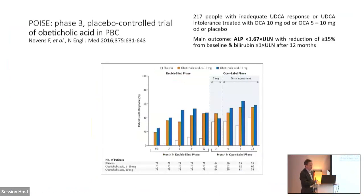Okay, and this is where it gets a little bit more technical. So apologies for that, but I will walk you through all of these slides. I just wanted to show you how we reach the point of offering people second-line treatment with obeticholic acid or bezafibrate. Okay. Now the first is how do we reach the point of offering obeticholic acid?